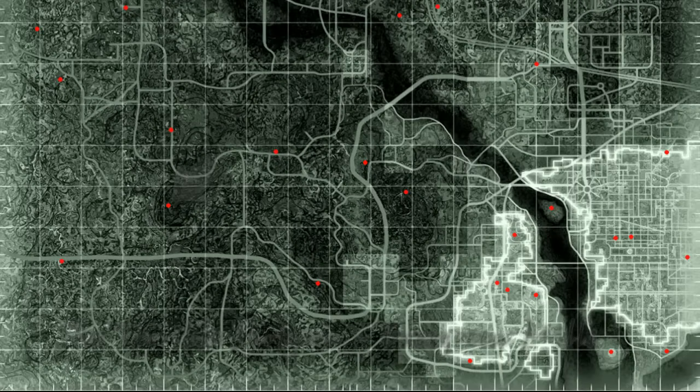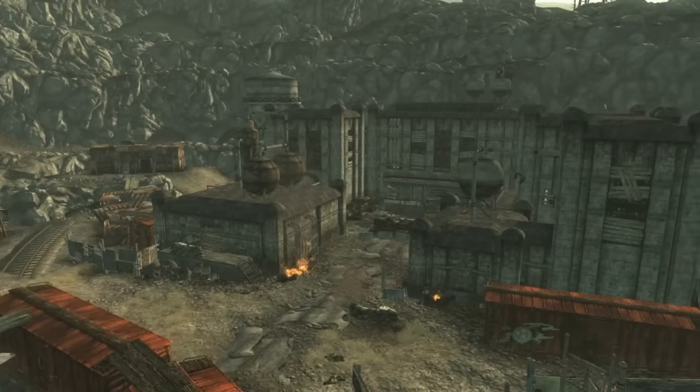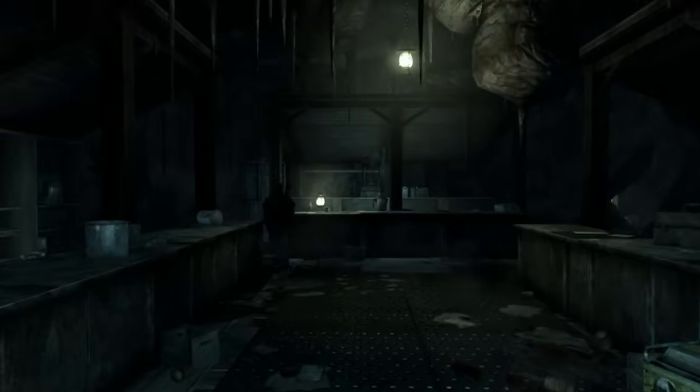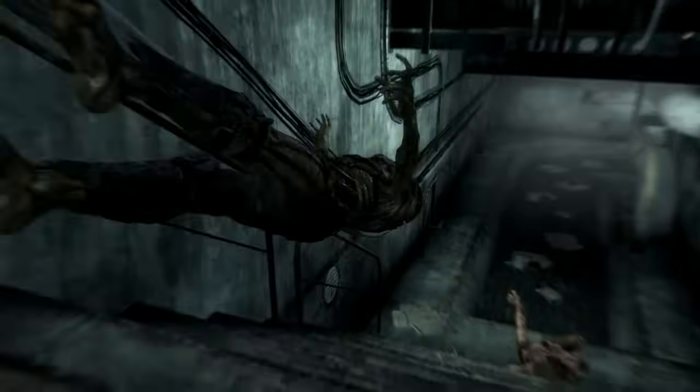While we're on the subject of close-range firearms, the Terrible Shotgun can be found in Evergreen Mills, on the back of a jolly fellow named Smiling Jack. This combat shotgun's raw damage has been increased from 55 to 80. And if you want to get technical, from 6.1 to 8.9 per pellet. This weapon also holds on to its 12-shot magazine size, making this weapon well worth killing a few raiders.